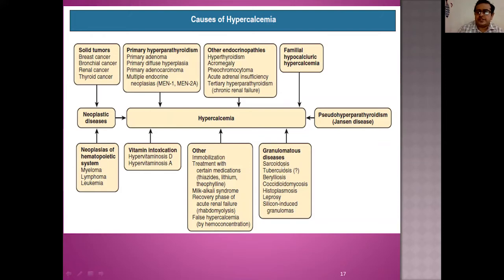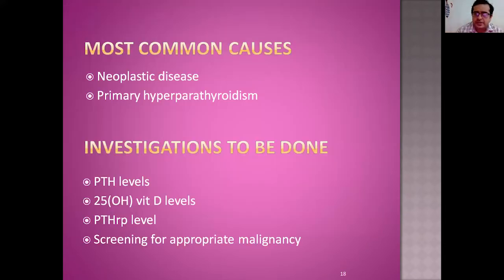Then we have the granulomatous disease, which results basically in activation of vitamin D. Increase in the vitamin D levels would be like hypervitaminosis, and granulomatous diseases like sarcoidosis, tuberculosis, berylliosis, and others can occasionally present with hypercalcemia. Among the endocrinopathies, we find hyperthyroidism and acromegaly, as well as pheochromocytoma, being important causes of hypercalcemia. However, the most common causes of hypercalcemia are neoplastic disease and primary hyperparathyroidism. So the investigations that need to be done in any patient with hypercalcemia are basically a parathyroid hormone level, a 25 hydroxyvitamin D level, and a parathyroid hormone related protein.